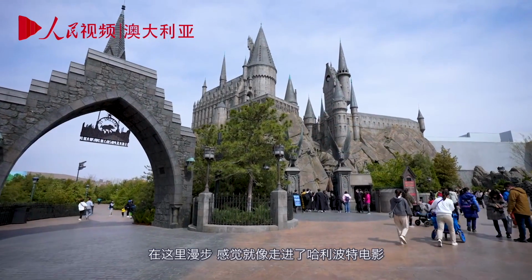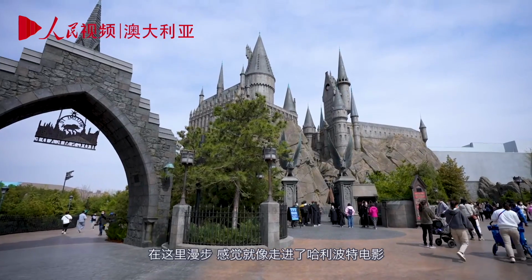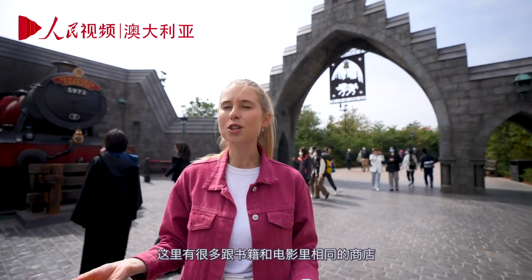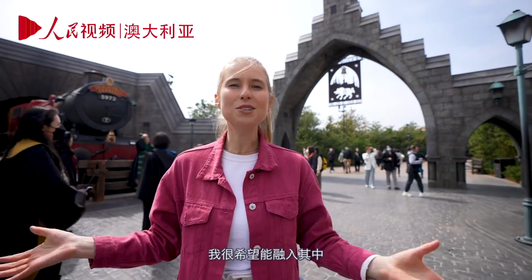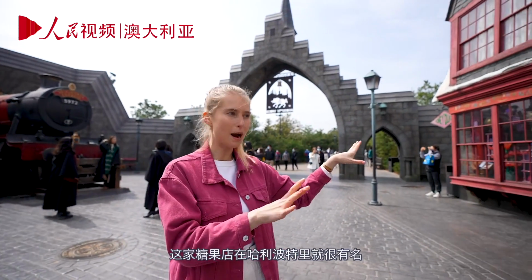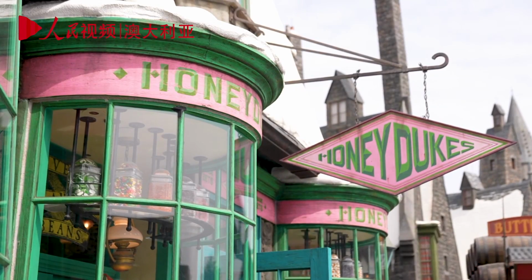And yeah, walking around here, it feels like I have stepped into the Harry Potter movie itself. There are so many shops here that are very true to the books and the films, and I'm just keen to explore and get amongst it. Oh, actually, this candy shop is very famous in Harry Potter. Let's go and see what we can find.